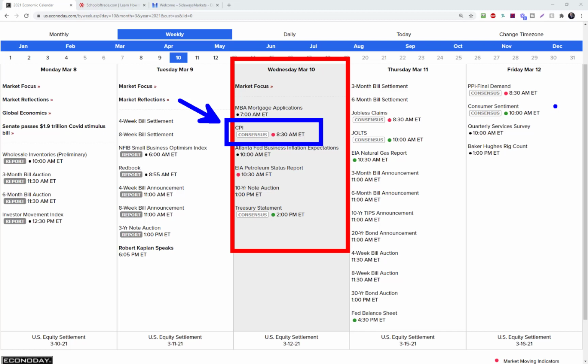Now, don't forget, tomorrow morning we're going to be in our trade room at 8 o'clock Eastern Time. We'll hurry up, get all prepped up, and we'll be trading the reaction to that CPI report at 8:30 Eastern Time. Like I mentioned in last night's video, we do consistently see the best setups right now happening between about 9:45 and 11 o'clock.